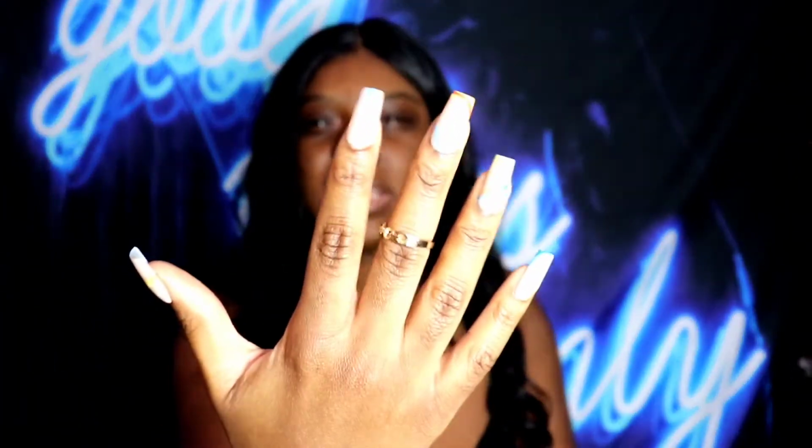I'm gonna tell you guys what I'm wearing just right quick. I have my Claw Collective nails on. I have my ring from Shein. I have my necklace from Shein as well, and my clothes is from Shein. You can't really see my clothes, but it's from Shein.